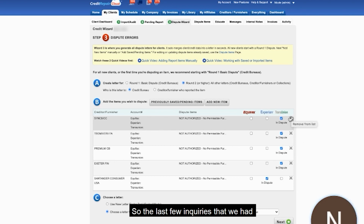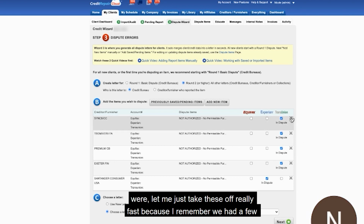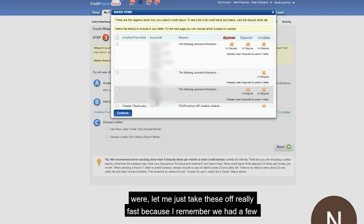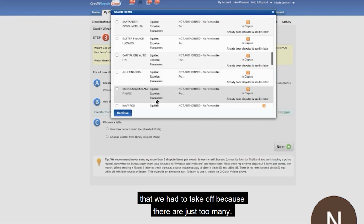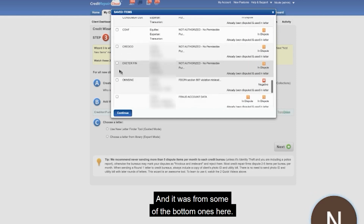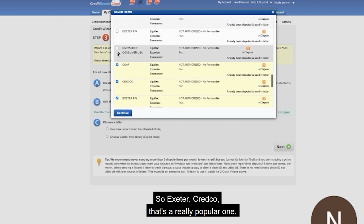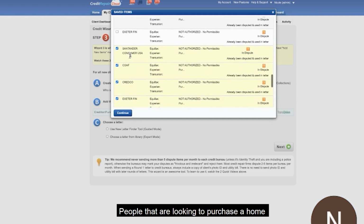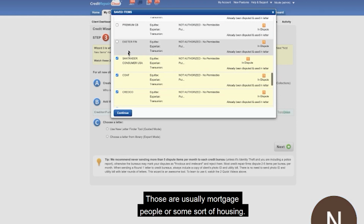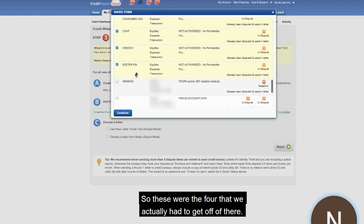So the last few inquiries that we had, let me just take these off real fast because I remember we had a few that we had to take off because there were just too many. And it was from some of the bottom ones here. So Exeter, Credco, that's a real popular one. People that are looking to purchase a home usually have a bunch of inquiries from Credco. Those are usually mortgage people or some sort of housing. So these were the 4 that we actually had to get off of there.